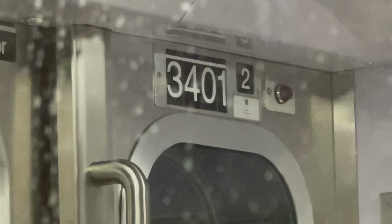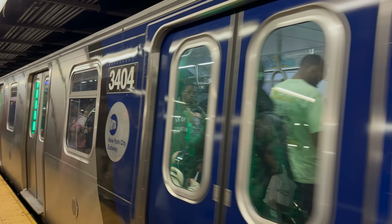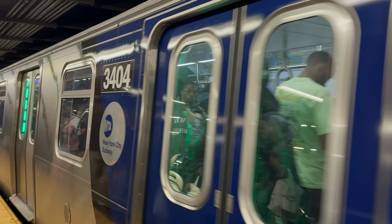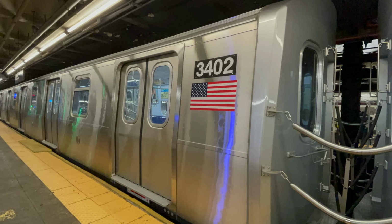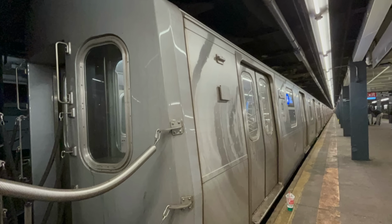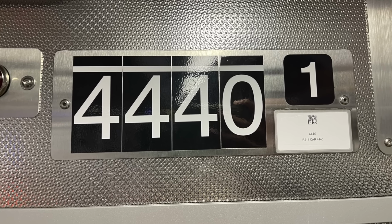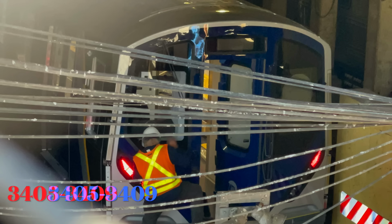Later, the consist began burn-in testing on the A between March 19th and 20th, and entered service on March 27th on the A. The first time it ran on the C was on April 1st. By April 9th, 3400 to 3404 was already given a new mate, that being 4285 to 89, while 4440 to 44 went with 4225 to 29.